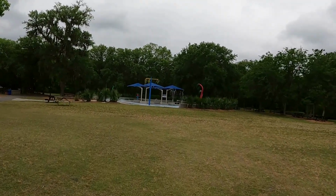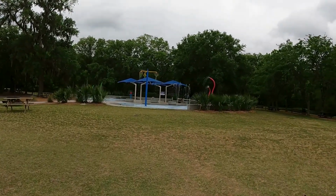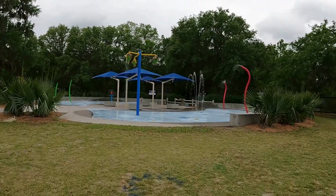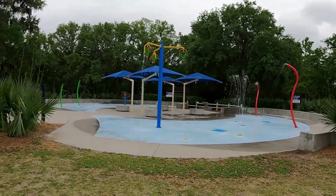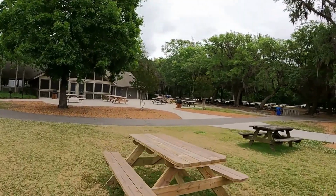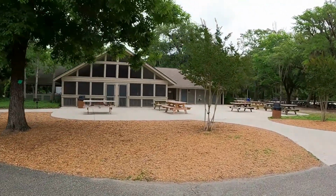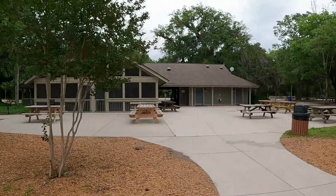So here's your little splash pad. Unlike the water park, which has a price tag to admission, you get in the park, you get to use the splash pad. This is just very, very cool. Little ones are gonna love it. Adults cool off, hang out at the picnic table while your kids are playing. They also have restrooms, a changing room, and it looks like a large enclosed picnic area over here.